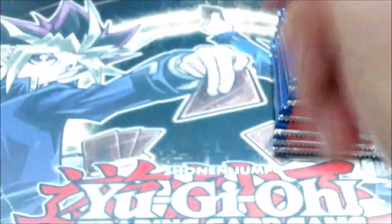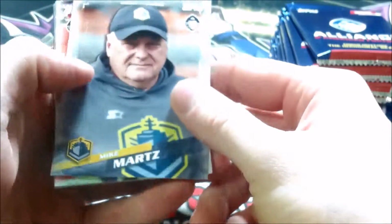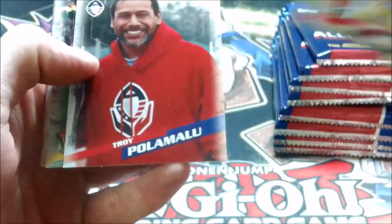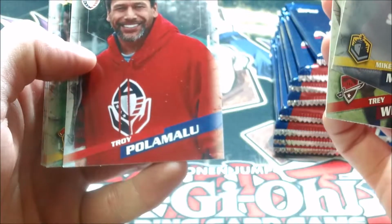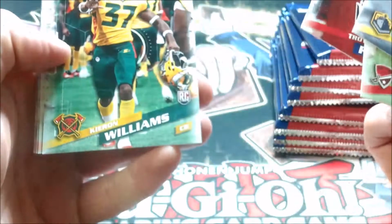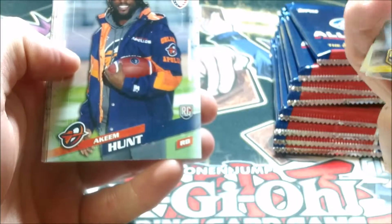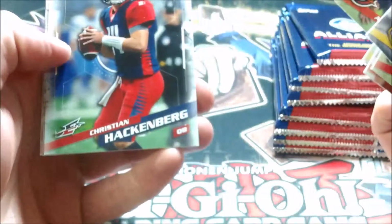All right, so no one too big in that pack. I've actually got 2 of these boxes too, so depending on whether I open up the other boxes, if I like the pulls that we get out of this pack. They actually have coaches in here too within these packs. Trey Williams, Troy Polamalu. I guess he must have been a coach for some of the team. I know Vic Young was a coach, or no, he was an offensive coordinator for the Atlanta Legends.